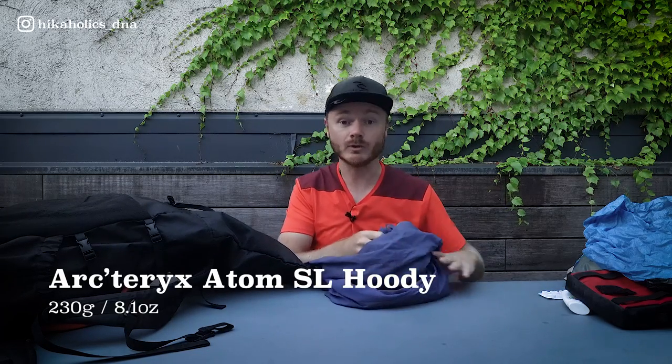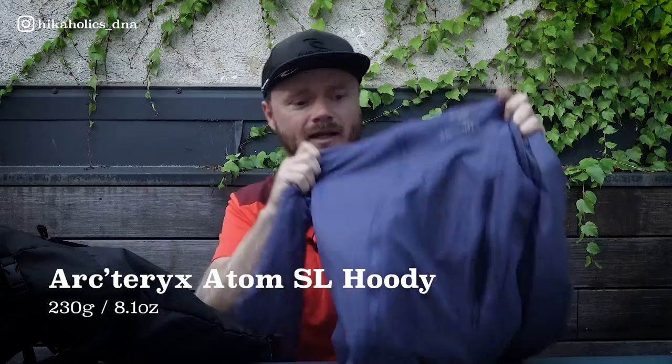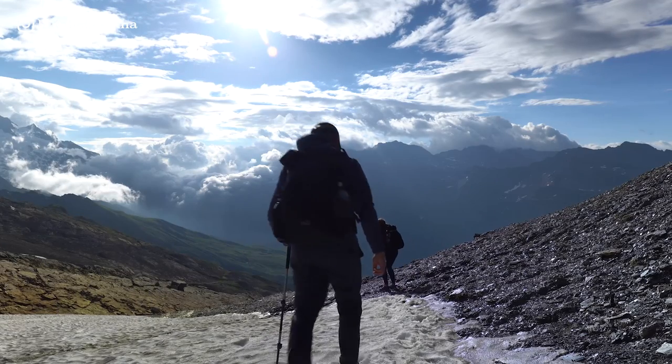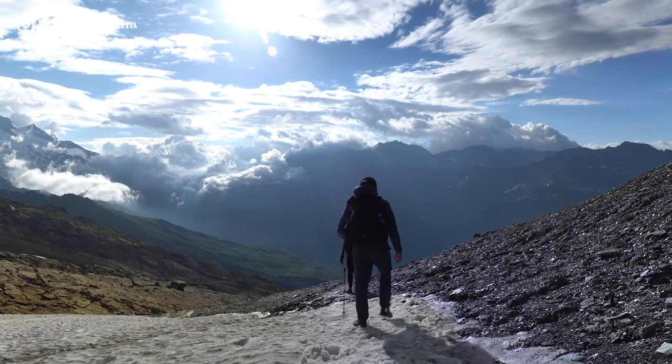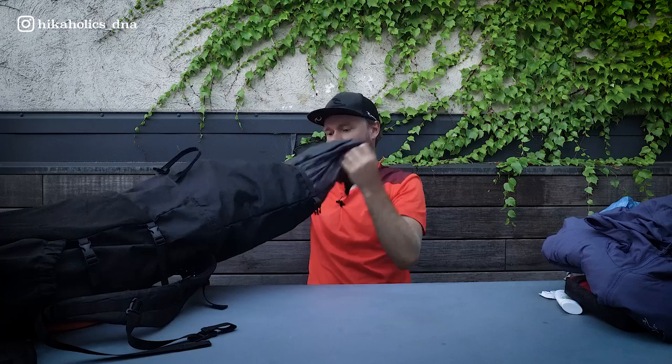And I always bring this for light insulation. It's an Arc'teryx hoodie, Atom SL, windproof. I prefer that to a normal fleece, which are not windproof. So this is really good. And it has a hood to protect a little bit from the sun.